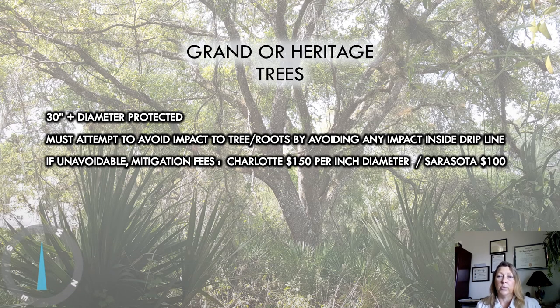Large trees are protected. Almost every county has different guidelines and fees for the protected trees. The most common species include oak and pine, but other species, such as the big banyan trees, can also be on lists depending on the county. The preference is to avoid impact entirely.